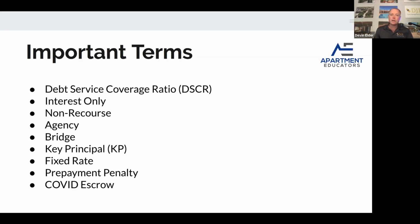If you have a floating rate, then your monthly payment might be variable, right? Based on what happens with the rate.